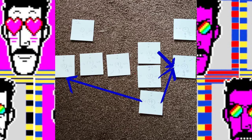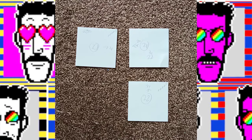Room 14 being, of course, the start room, which doesn't help. If you change those directions, then the map makes sense. This makes things a bit easier to understand.